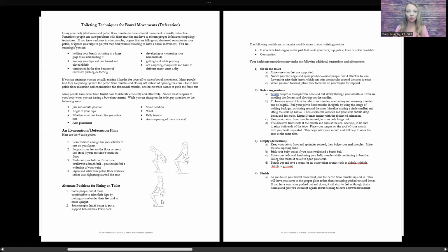And some people, I'm going to skip ahead to number 2, some people have found it better to actually lean back on the back of the toilet. That's just the way that their posture is. So I give them all these cues about bending over and shortening this anorectal space. There's a muscle that actually lassos around the anus. And the closer your knees are to your shoulders, the more relaxed that one muscle can be.